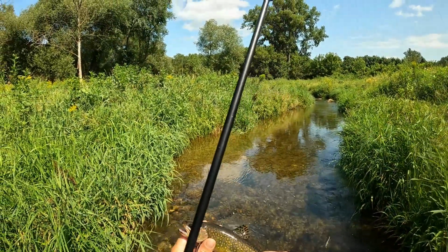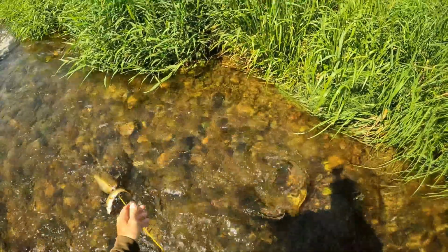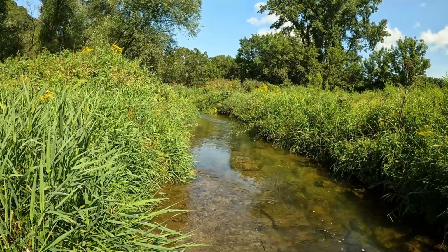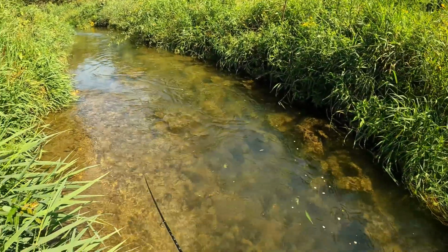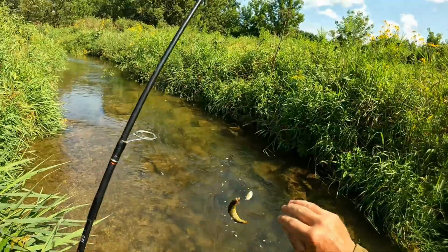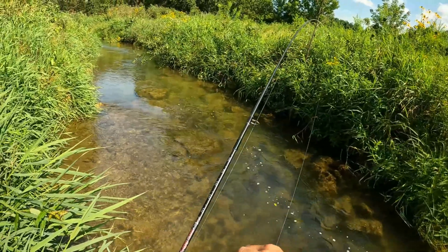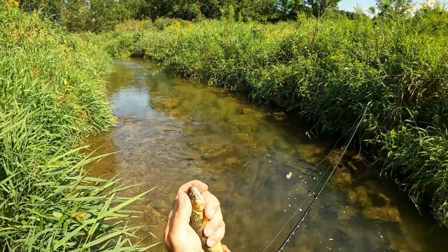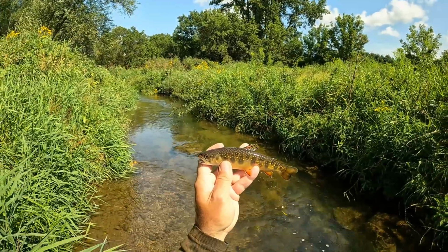Yeah, that guy's blacking up a little bit. Black on the fins. Beautiful brook trout. Goes right about 10, I'd say. There's a small brookie. Or is it a small brown? It's probably a brookie, but yeah, it's a brookie. It's got some paw marks on him that are quite unique. Yeah, it's got some really cool paw marks. Call them paw marks when they have those bars on them. Very cool fish.